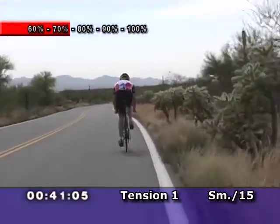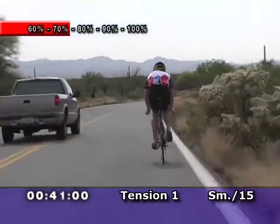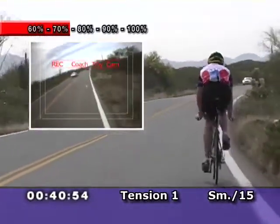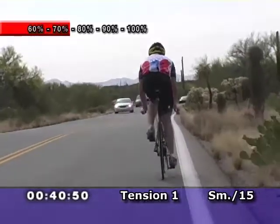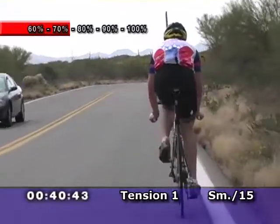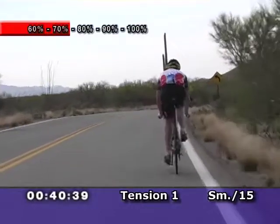Stay near my wheel here. Nice and steady down this hill. Small chain ring 15 still. Watch out for this car. Car up, car back. Lots of cars out here, and unfortunately there's really no shoulder, so you have to be careful. You can see I'm about a foot or so off the white line to let people know I'm there, so they don't try to just run me off and they give me some room when they go by. It usually works out that way.